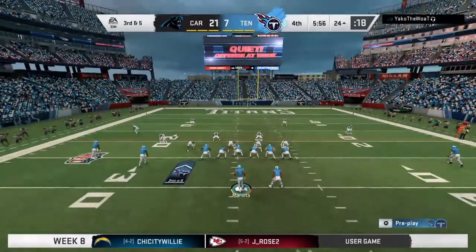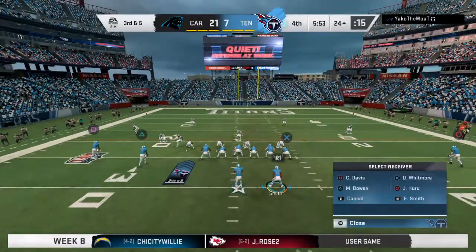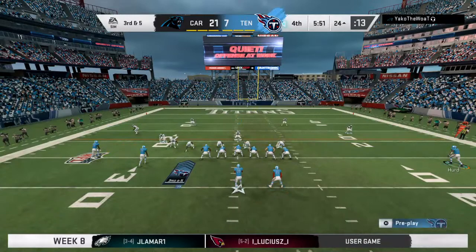The Titans on 3rd down. 3 for 7 so far in this game. This will be 3rd and 5. Mike 57.